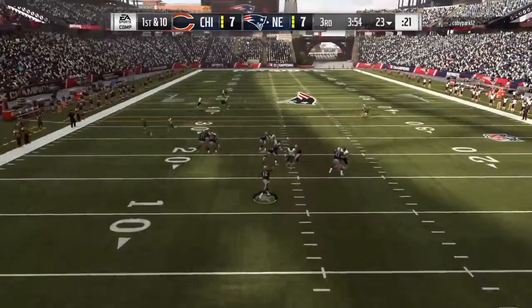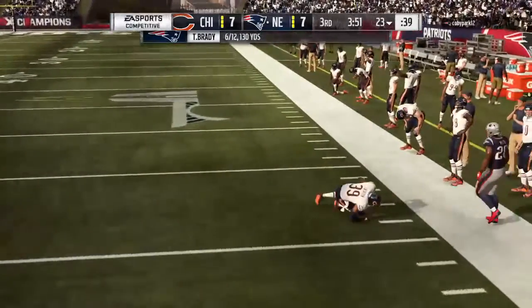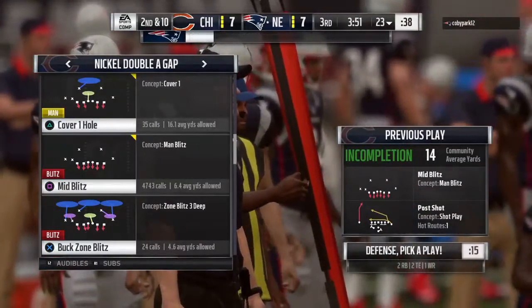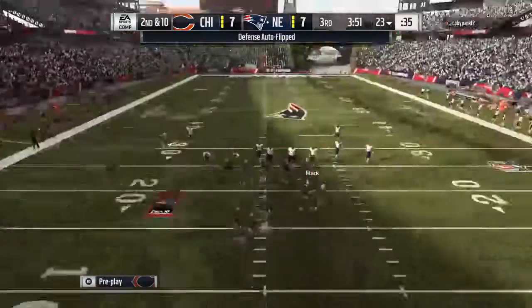Brady. Burst by him near the 35. And the tip there altered the ball flight, and it falls incomplete. It'll be 2nd down. Charles, we got a second here.